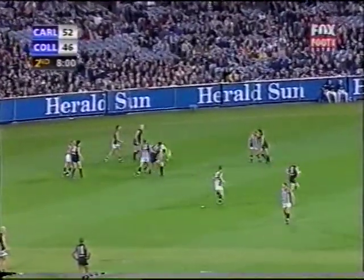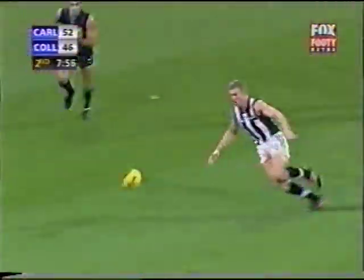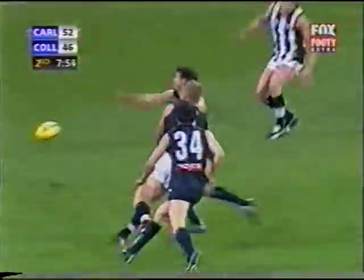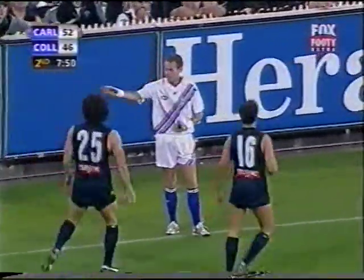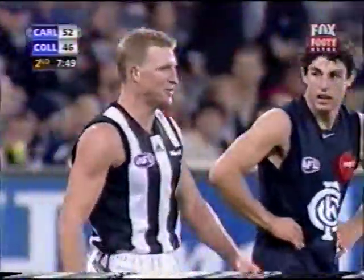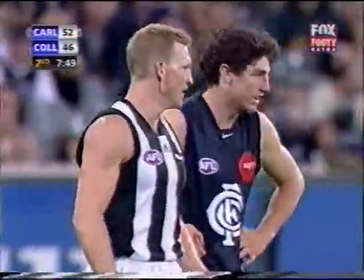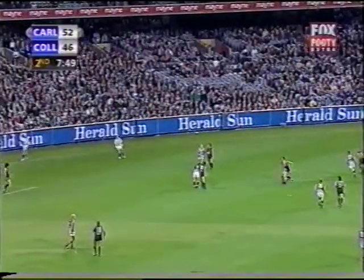Hume was the one who went in underneath, but Barnaby French, he's dominating the actual hit-outs in the middle and around the centre of the ground. Whitnell knocked it down. Buckley heads for the boundary line. How do they call this? His player was there. Hit-outs this quarter, Carlton 11, Collingwood 4. Barnaby French 8 of those, so he's having an impact.